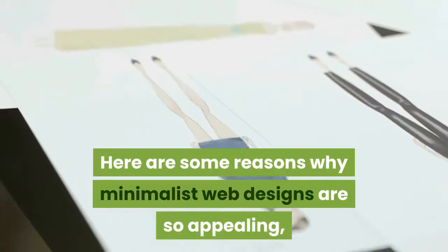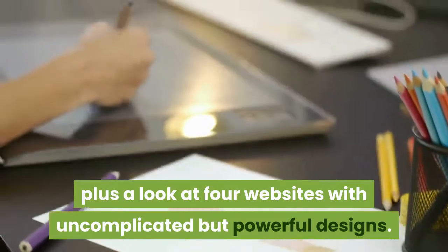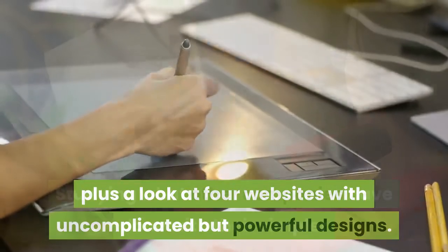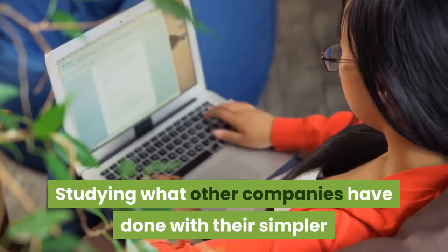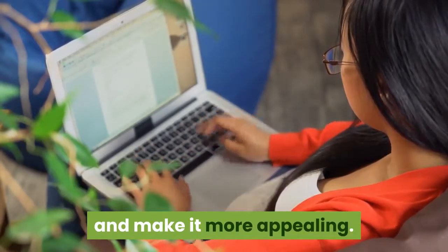Here are some reasons why minimalist web designs are so appealing, plus a look at 4 websites with uncomplicated but powerful designs. Studying what other companies have done with their simpler designs allows you to imagine how you might change up your site and make it more appealing.